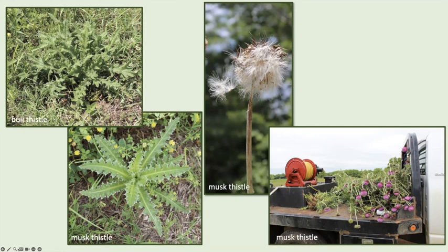As you can see, they've got a structure similar to that of dandelions that allows them to be carried through the air. They also are dispersed by water, birds, and other animals, and they may stick to vehicles and equipment and very easily be introduced to new areas via seed in hay.